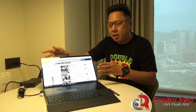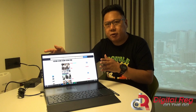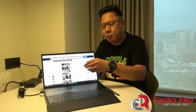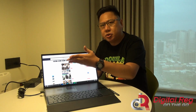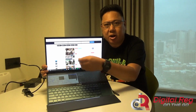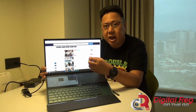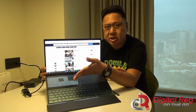So the main screen can be your main work area, and say you have a second project that you need to work on and you don't want to disrupt your main screen, then you can put it on your second screen. You can just simply drag and drop. You know, it's that simple. You just simply drag and drop any window that you're working on, and voila, it's already in the second screen.